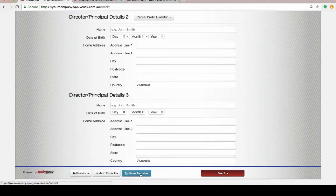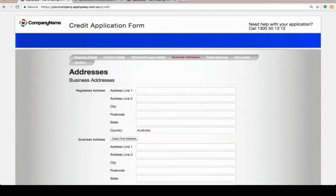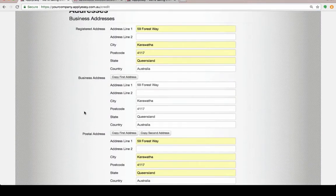If I was unsure about something or I got distracted, I click save for later and enter my email address in there. It's going to send me an email with a link saving my application, so I can come back to that at any stage in order to complete the application. Really handy there, all about making it easy for the customer to get through it for you. So registered addresses, I'm just going to fill this out. Again, nice easy copy downs.